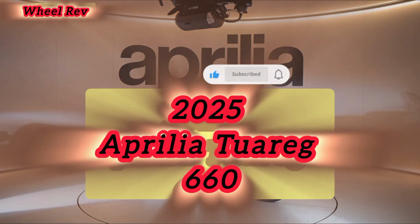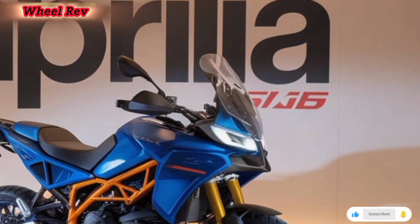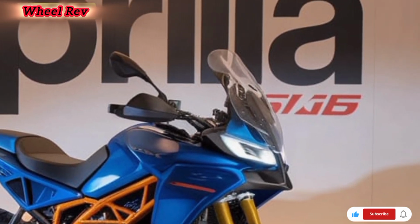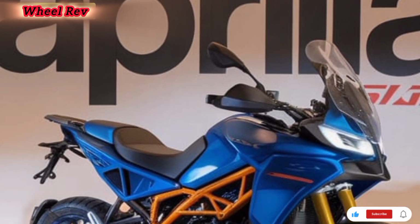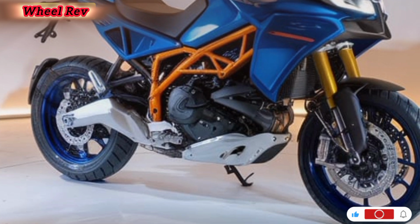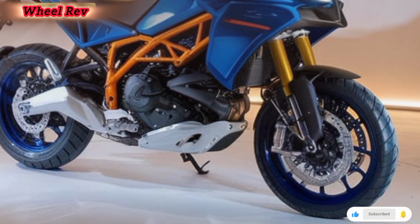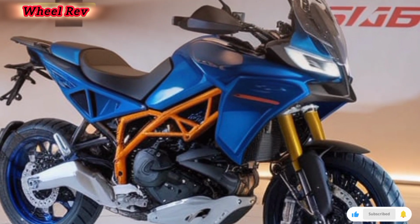Today, we're diving deep into one of the most talked about middleweight adventure bikes of the year, the 2025 Aprilia Tuareg 660. If you're in the market for a bike that strikes a rare balance between real off-road capability, long-distance touring comfort, and on-road finesse, then stay with us, because the Tuareg 660 might just be your next ride.